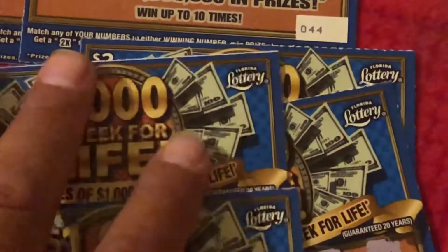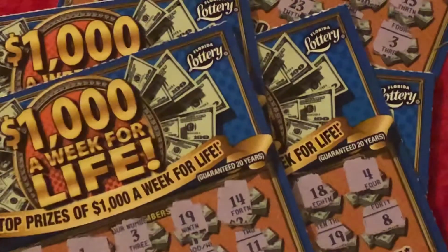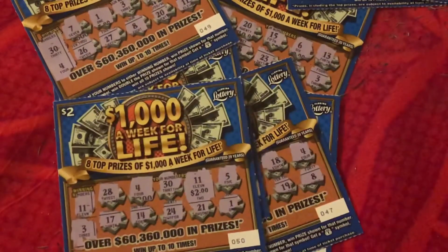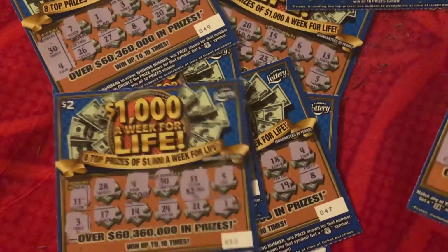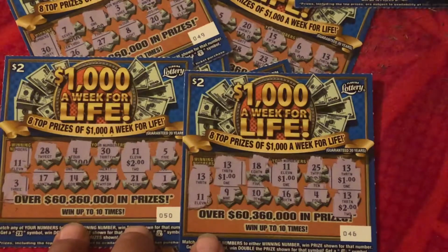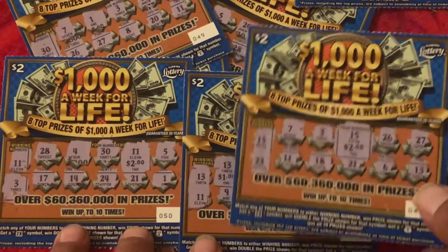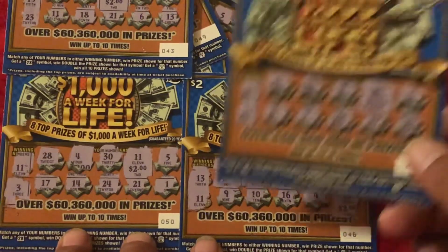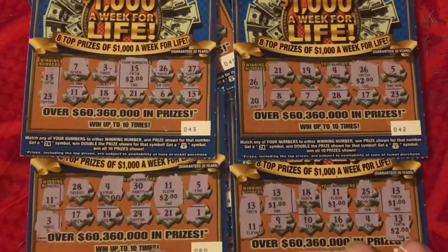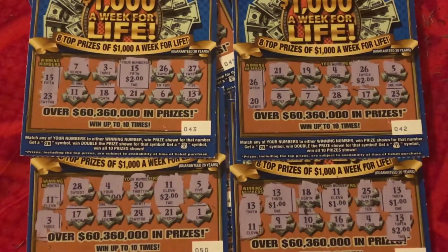All right, so 1, 2, 3, 4, 5, 6. Six tickets were losers. Okay, we got $2, then a $5 winner here, so it's a total of 7. Another $2 winner, that's 9. Another $2 winner, 11. So out of our $20 session, all the way from Florida, I got $11 back.